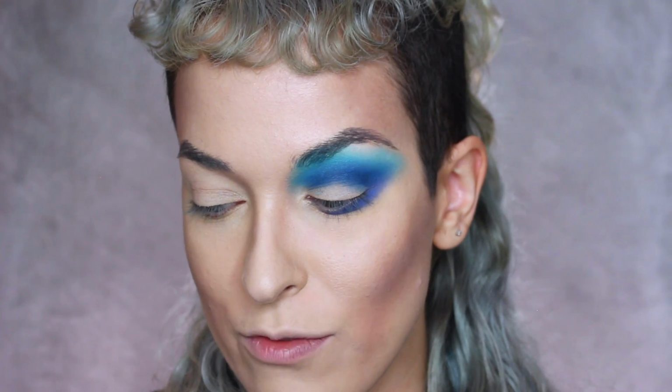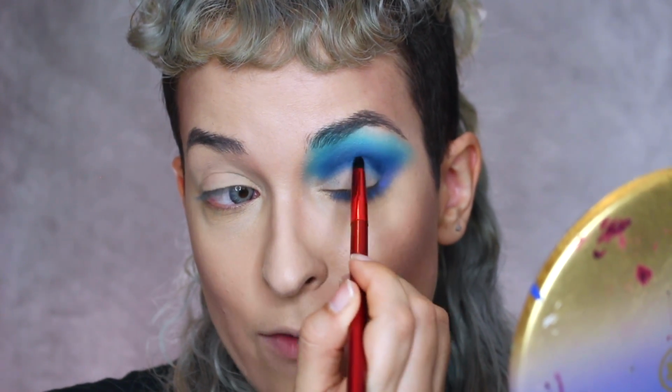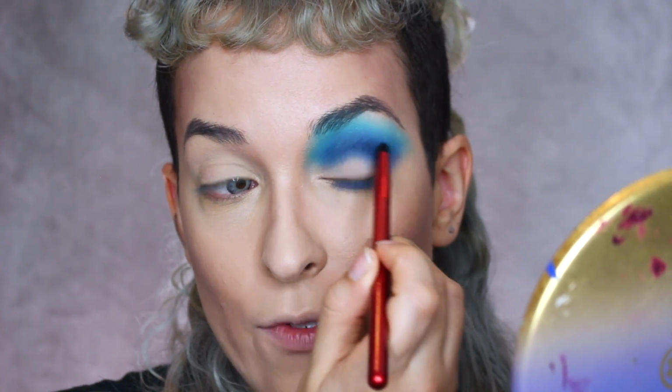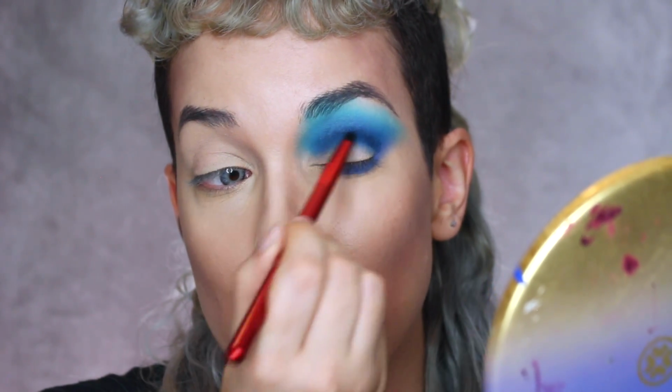And now I'm going to take brush number 5, which is the pencil brush. I'm going to really concentrate that color. I'm tapping off the excess because it is a dark color and I don't want to get fallout, although these colors don't seem like they have a lot of fallout. And I'm just going to really work that into my crease to deepen it. This palette does have a black, but I kind of want to stick to the blues for now. If I feel like I need to use the black, I will, but I want to build this depth just with the blue.